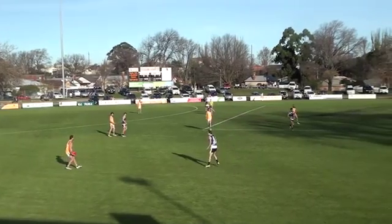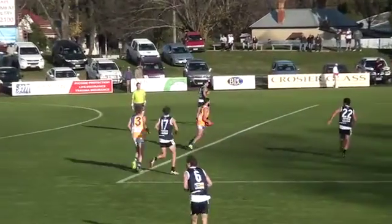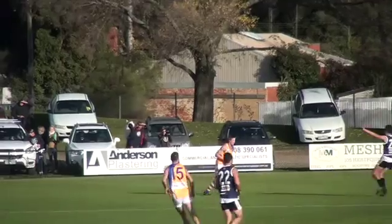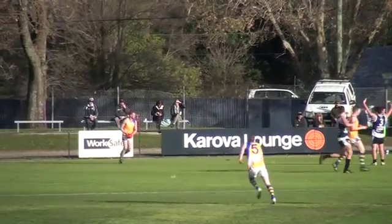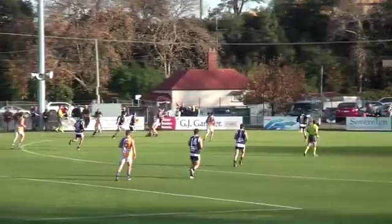Still on the centre wing. Dorrington, they're just mucking around at it now. They've gone back to centre half back. Mark will be taken by Hall. He goes out to the far side of the ground. Mark taken out there by Waters. Just another little short kick. Finds Young. Centre wing position. Out of side. He goes up towards the half forward flank.